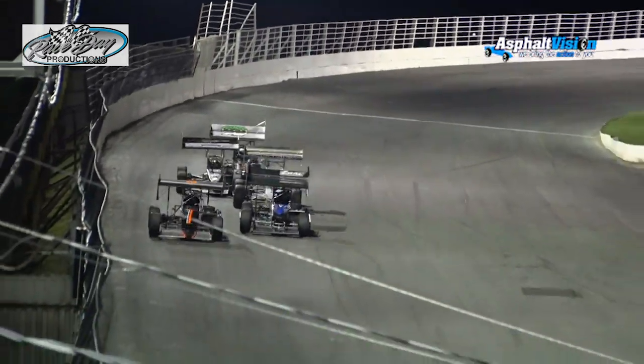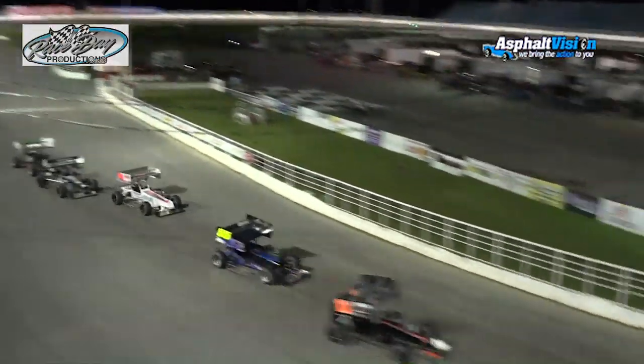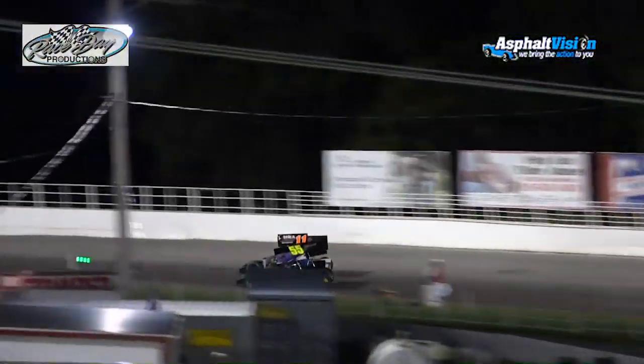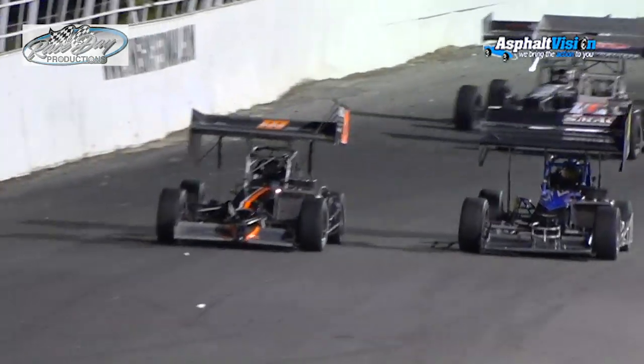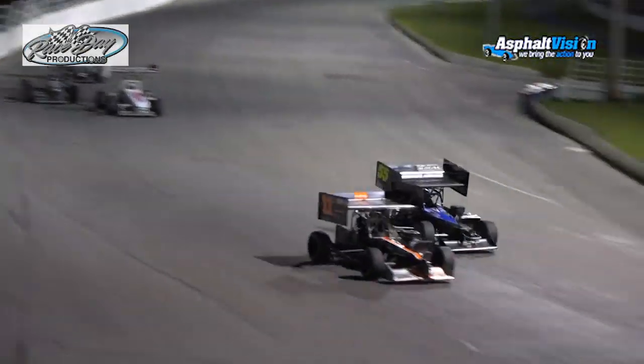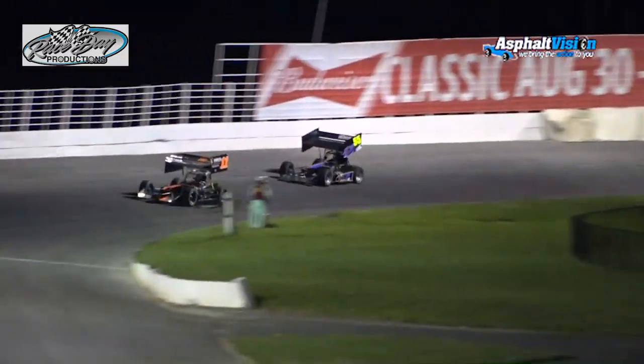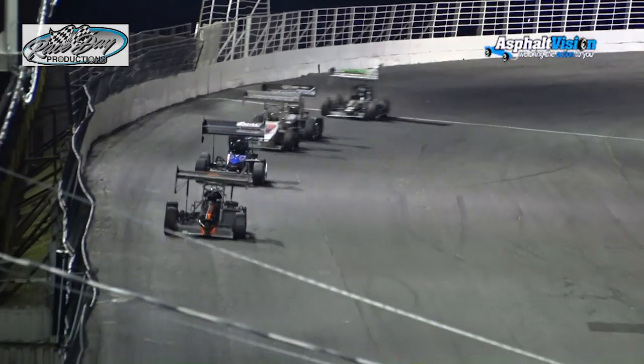Good start coming off of turn four. And Dupree on the outside goes up to that number one spot. But then it is Nishina coming down onto the outside part of the speedway. He's going to retake that lead going down the back straightaway, bringing him down, coming out of turn number four.